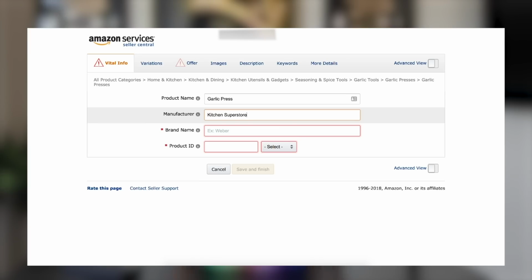Your brand name you want to keep fairly universal. The reason for that is because you might think that the only thing you want to sell for your whole Amazon career is garlic presses, and you might call your company Garlic Press United or something like that. But 2 months or 6 months or 8 months or a year from now, you might want to expand into other things, right? And so naming your company something very, very specific like Garlic Presses R Us is not going to be a good thing in the long run. So you want to name it something more general so you can have more products under your umbrella, like the Kitchen Superstore or something like that.